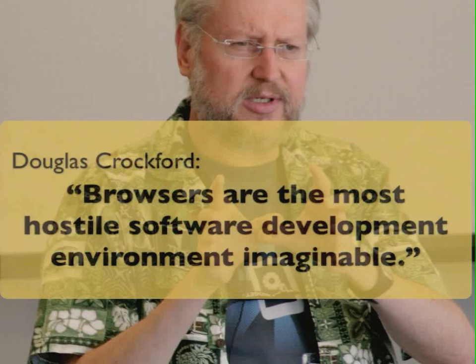So, the alien feels that way, but so does Doug Crockford, who's one of the world's leading experts on JavaScript. He says that browsers are the most hostile software development environment imaginable. And I'm not one to argue with him. But this was a couple years ago. Since then, to be fair, he said, well, except for mobile. But those are mobile browsers, so I still lump it all together.